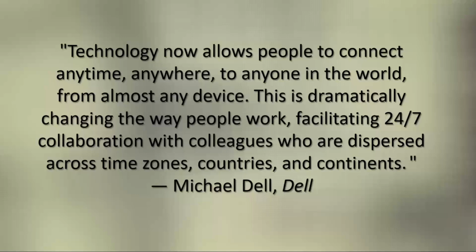Technology now allows people to connect anytime, anywhere, to anyone in the world from almost any device. This is dramatically changing the way people work, facilitating 24/7 collaboration with colleagues who are dispersed across time zones, countries, and continents. So that's what we're going to be talking about today, is how dispersed teams across everywhere can still come together under one unified vision to create amazing buildings and do amazing projects and drive the AEC industry and our world forward. So with that, I will pass it off to the Overland team.